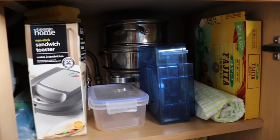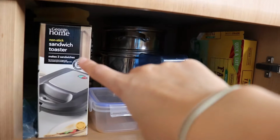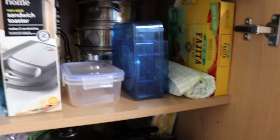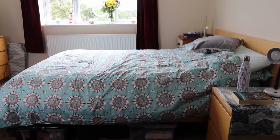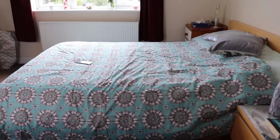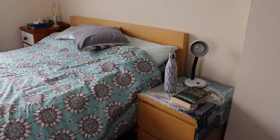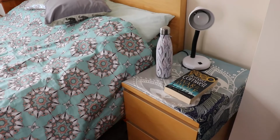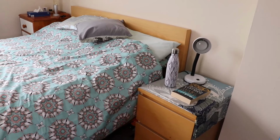Here is more stuff. A cooking pot thing with steamer, toasty maker, fajita kit. I'm having fajitas tonight, woohoo, and pants, and lots of bin bags. Now, here is my actual bedroom area with my lovely double bed and 2 bedside tables. This one came with the room and I've just put a little throw over it. There's the book that I'm reading at the moment, and my bottle kind of goes with the aesthetic.